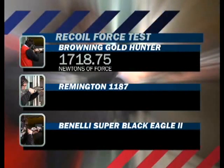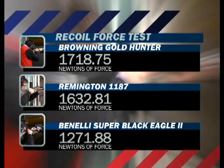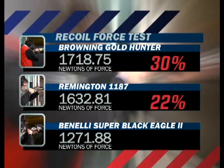Browning Gold hits you the hardest at more than 1,700 newtons. The Remington comes in second at 1,600, and the Super Black Eagle records just over 1,200 newtons of force with a smooth timeline to help recover for the next shot. In percentages, the Benelli has 30% less recoil than the Browning, 22% less than the Remington, and that will help your bird hunting. Do the charts show that the Benelli can recover faster by dissipating the force more quickly?